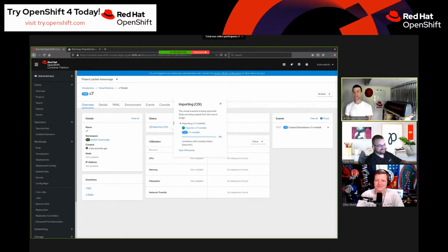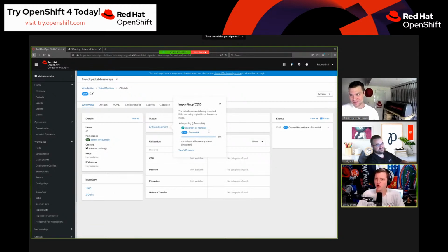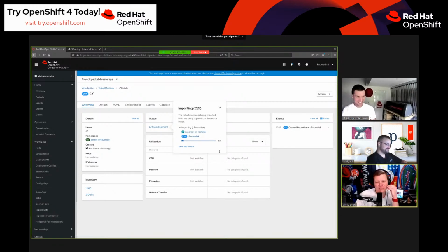Might take it a little bit longer because it is importing directly from CentOS mirrors. Yeah, so it's pulling it from the internet using some Go app. Yep. Is there a floppy disk since there is no CD-ROM? Yeah, you can add a CD-ROM. I mean, you can put a CD-ROM on there. Is there a floppy disk is a good question, though, because some people do need that.